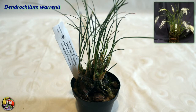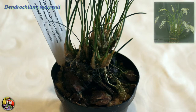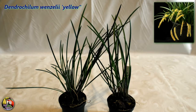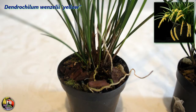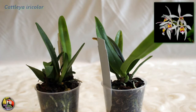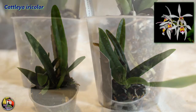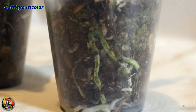When we look at the dendrochilums, all plants were very, very dry. Even their thin roots were all dried up, and unfortunately, many will be lost. A closer look at the roots of the cattleyas shows that there is most likely root burn and damaged or dried out roots in the pots. As far as I can see, all plants are pest free.